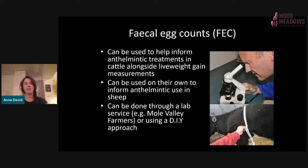Faecal egg counts, especially when it comes to sheep, are really handy to work out: is there a burden? Is there a lot of worm eggs in the faeces of the livestock? And do you need to treat or do you not need to treat? When it comes to cattle, it's part of a wider picture because it's a little bit less reliable, but certainly for sheep, it's a really useful thing. You can either do it yourself using a kit, or you can send off a sample to maybe Mole Valley Farmers or another organisation that can do it for you.